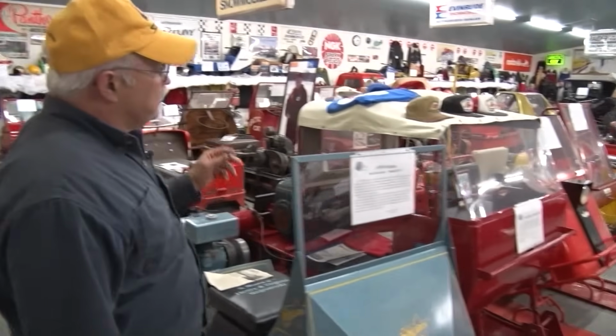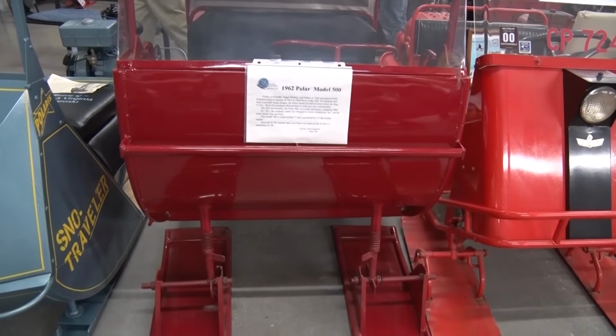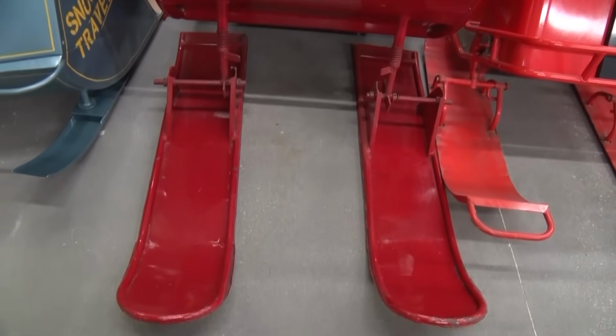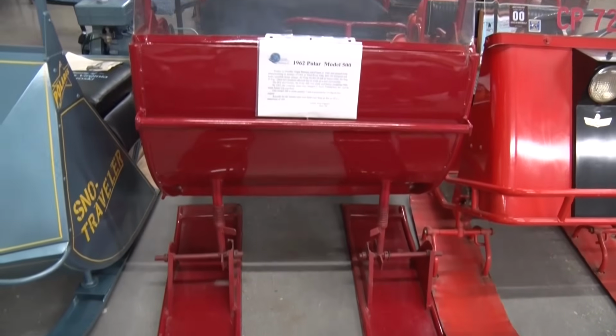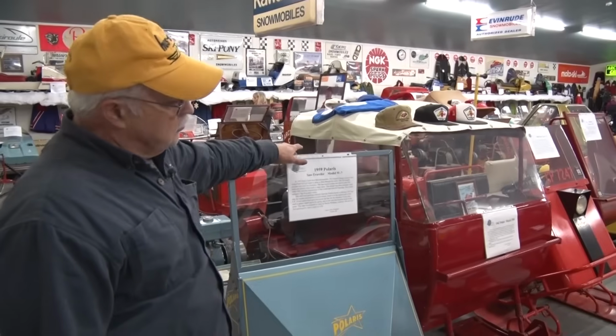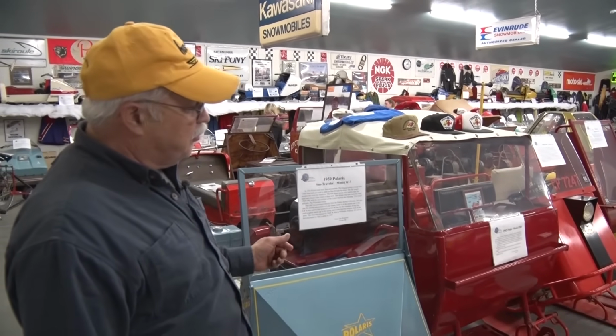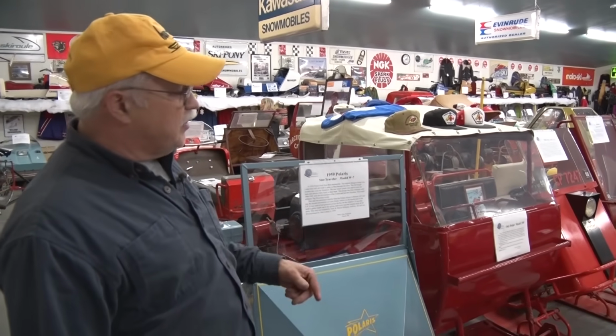Right next to the Polaris, we have what's called a Polar. 1962, it was called Polar. 1963, they changed the name to Arctic Cat. And they only made like 30-some that first year that were called Polar, and this is number 7. So you could really say it was the 7th Arctic Cat made, but the first year it was called Polar. 62 Polar, 63 became Arctic Cat.